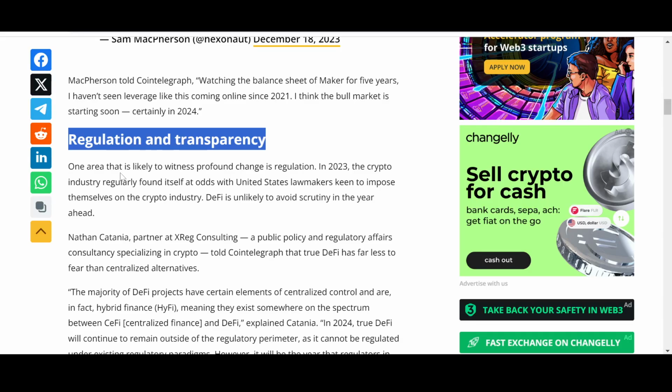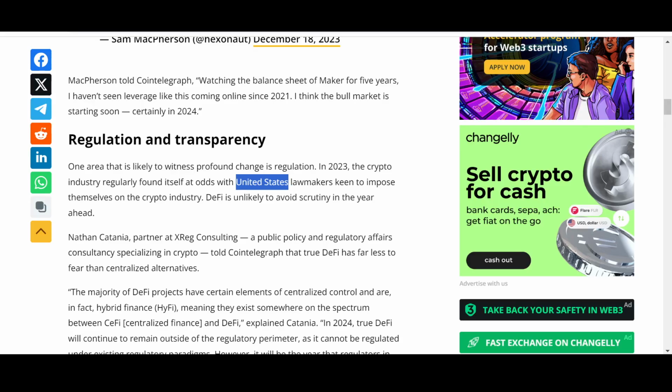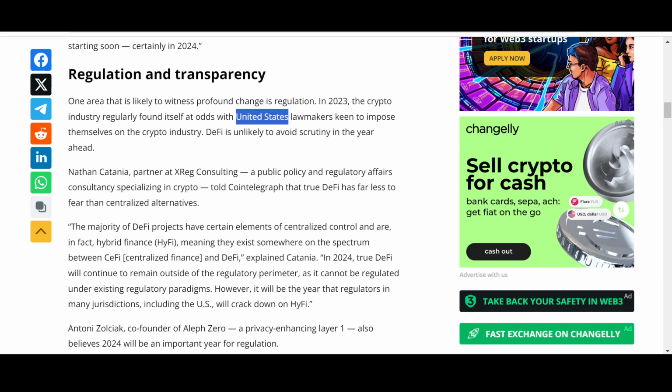So check this out. One area that is likely to witness profound changes is regulation. In 2023, the crypto industry regularly found itself at odds with United States lawmakers keen to impose themselves on the crypto industry. DeFi is likely to avoid scrutiny in the year ahead. Nathan Catania, partner at XReg Consulting, a public policy and regulatory affairs consultancy specializing in crypto, told Cointelegraph that true DeFi has far less to fear than centralized alternatives.